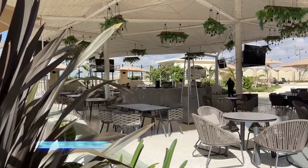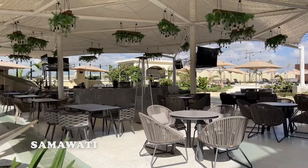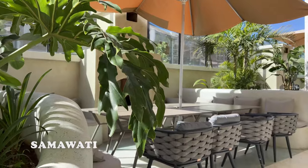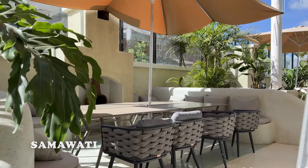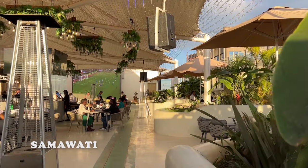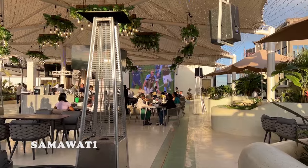This is an outdoor bar next to the swimming pool and it is known as Samawati. This is the bar where you can enjoy some good music and a game of football because they have a huge digital LED screen which is slightly more than 150 inches.